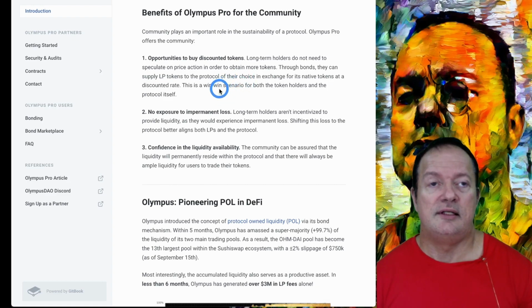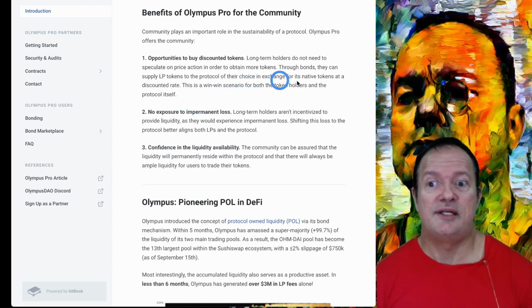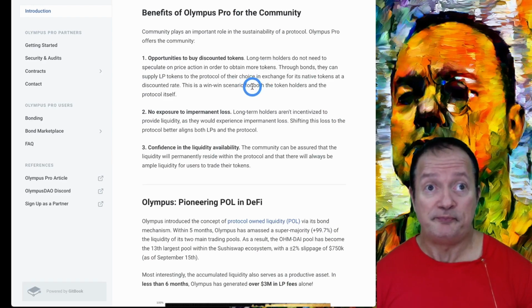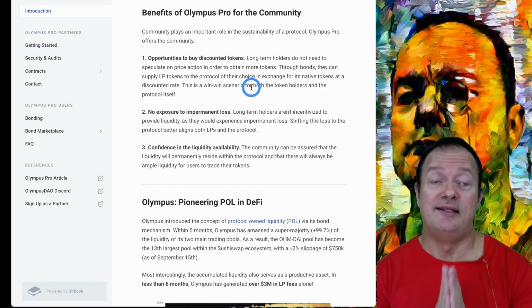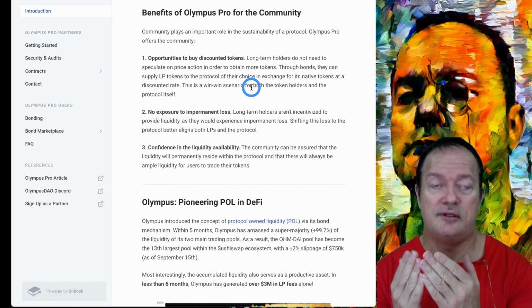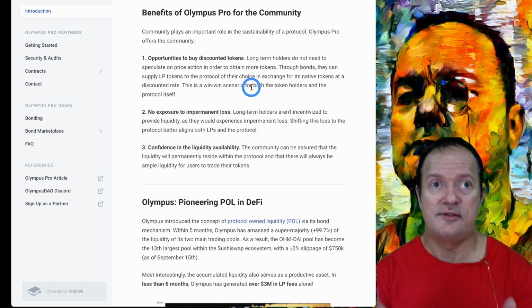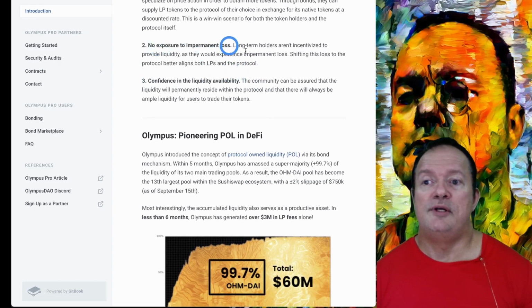If you see that the Alchemix tokens are discounted at 5%, you know you're getting 5% because you're getting the tokens cheaper than market price. That's very interesting. It's guaranteed earnings. You don't get that in other ways. You don't get that just by speculating on the token. If you buy the Alchemix token and you say, I'm hoping that it's going to go up, well, here the Olympus Pro system guarantees you a return. You buy it at a 5% discount, 4%, whatever the discount rate is at the moment. It's guaranteed. You have no exposure to impermanent loss.